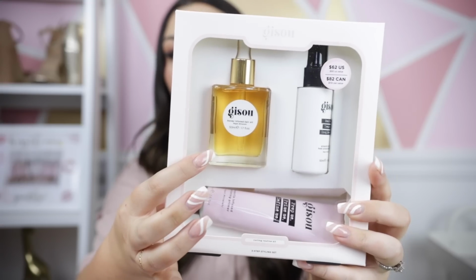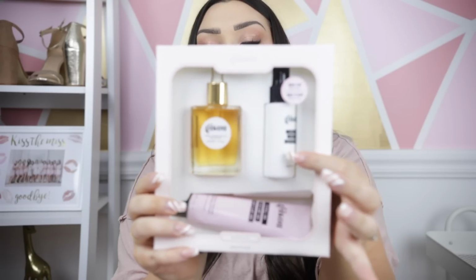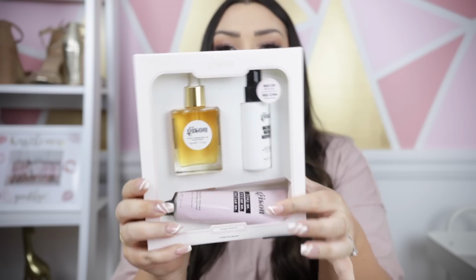This was $62 and it comes with their honey infused hair oil, a heat protecting spray, and then this is like a little primer or something, like a hair primer. I don't really know, but it had good reviews. You know, I'm a review gal. And like I said, it just allows me to try a couple products from a new brand to me. I've never tried anything from this brand.